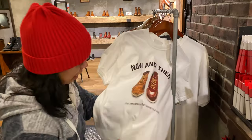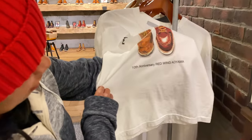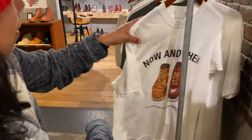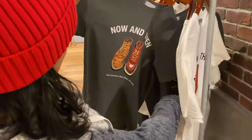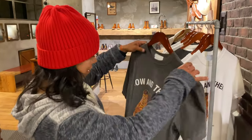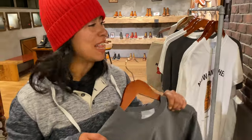This is their 10th anniversary at Red Wing Tokyo in Aoyama. I guess I'm gonna go with a gray one because I already have a white one from when I was in Cologne. So yeah, I'm gonna get this and some socks, and then I'm gonna get the Postman's, but they don't have my size at this store, so I have to go to a different one for that.